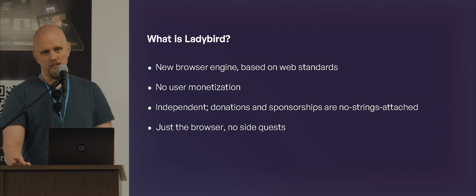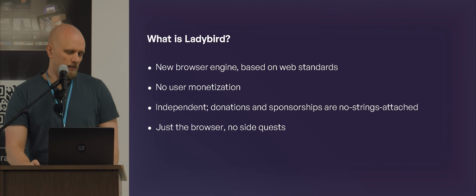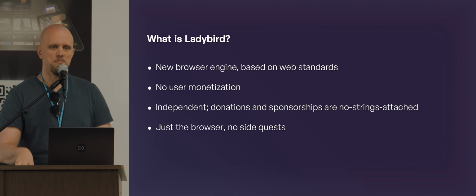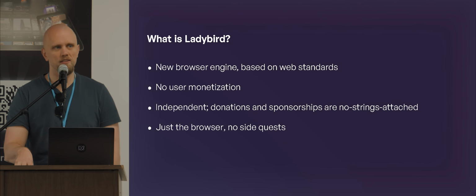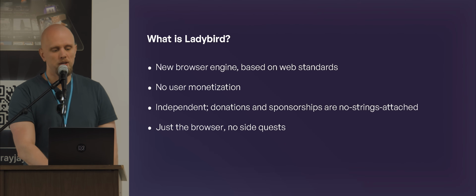So we're not going to get rich here. We are, in fact, going to be pretty poor. But I think that's okay. There needs to be a browser that doesn't make that much money. And some would say that was supposed to be Mozilla, but I think maybe they went a little astray. But we want to be that browser, right?